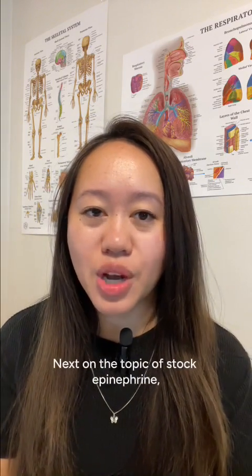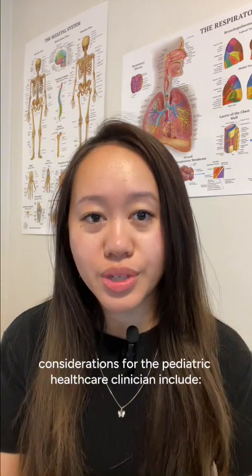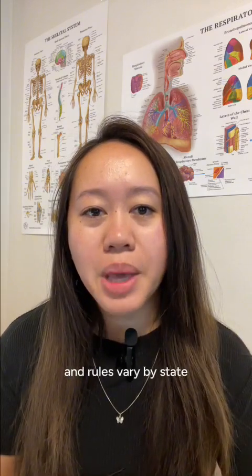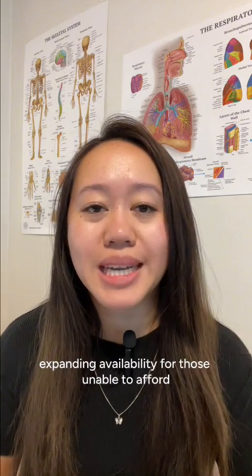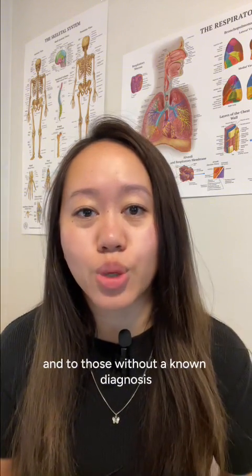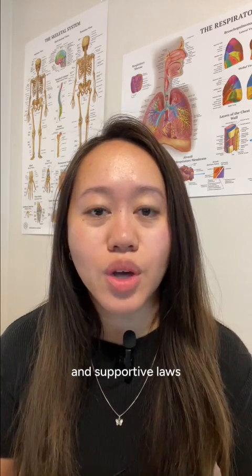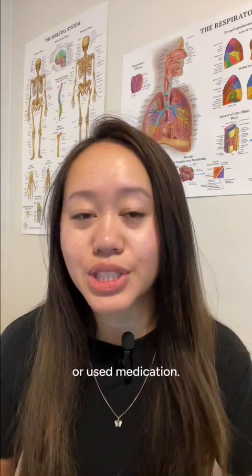Next, on the topic of stock epinephrine, considerations for the pediatric healthcare clinician include: stock epinephrine prescriptions must be written by a licensed medical professional, and rules vary by state. Benefits of stock epinephrine may include expanding availability for those unable to afford or provide personal devices and to those without a known diagnosis. Challenges to implementation may include costs, training, acceptability, and supportive laws, as well as the need to monitor and replace expired or used medication.